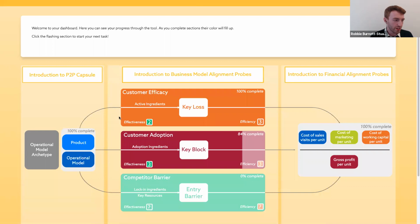So at its core, the customer efficacy probe is about the value your product creates for the customer. You'll be evaluating this more quantitatively than is typically done, by explicitly defining the loss that you remove from your customer's life and even putting a dollar value on it where possible.